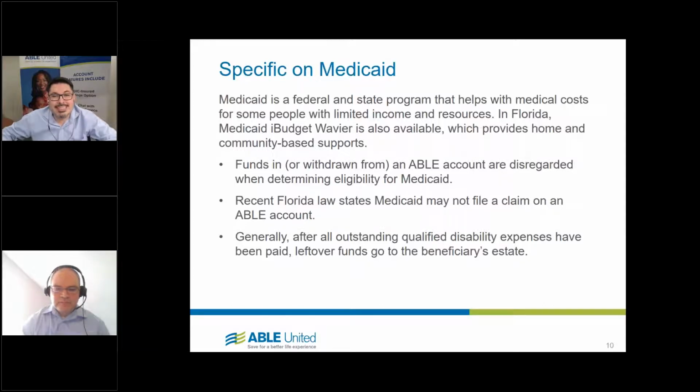Either funds in the account or even withdrawn from the account are not countable as a resource when determining Medicaid eligibility. We also passed recent legislation a few years ago to say that a state cannot file a Medicaid claim on an ABLE account if a beneficiary passes away. Instead, after all outstanding qualified disability expenses are paid, it would go to that designated beneficiary's estate. It's important to know that Medicaid state recovery may still take place if somebody's over the age of 55 and has no spouse or individuals with disabilities that they're taking care of.